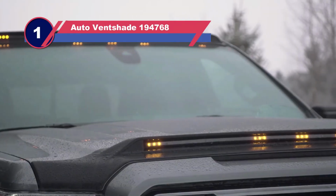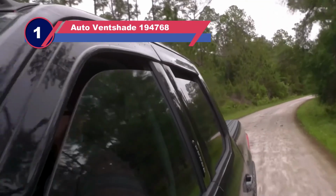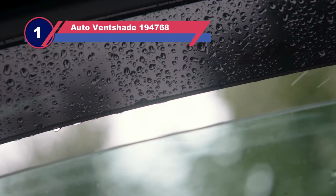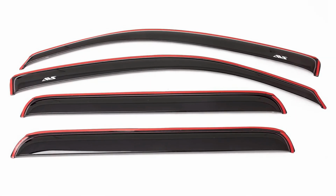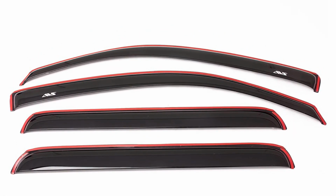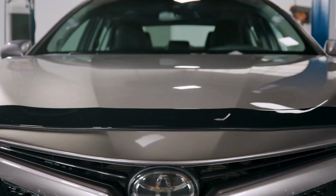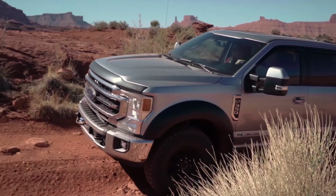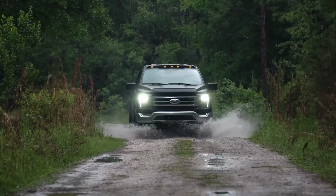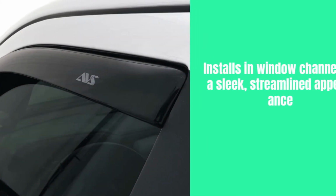Number 1. AutoVentShade 194768 in channel window deflectors. Just get your car window deflectors in and have to wait a few days for them to stick well enough. Generally good and the best you can get for your Tacoma. Pros of this product. A. Sleek design. It's quite aerodynamic and features a curved, lower profile that easily fits inside the window channel of your Toyota Tacoma.